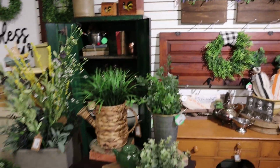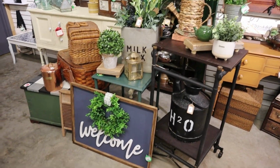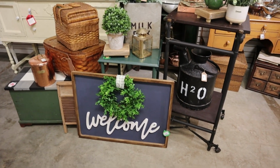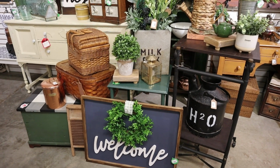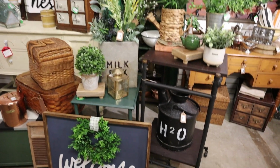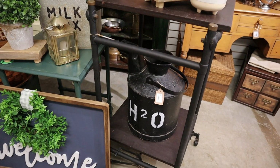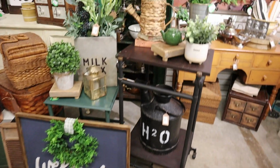Then coming to the front, we're trying to smack you in the face with some greenery, make you feel like you're really in the middle of spring, even though we're just about to enter March at this point. I made that welcome sign in a video recently. I absolutely love stacking the baskets over here. We added a little piece of copper. And my mom painted this H2O on this old, I want to say milk can, but I don't think it's for milk. Oil can maybe? Is it a water can? Is that why she put H2O on there? Maybe. You'll never know.